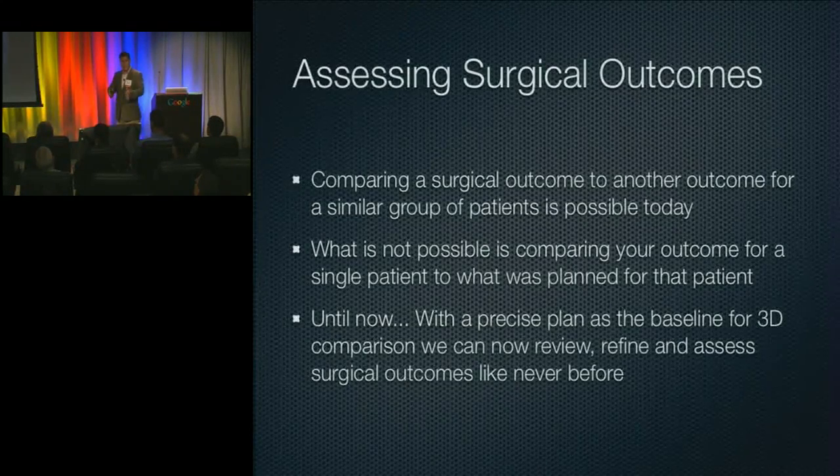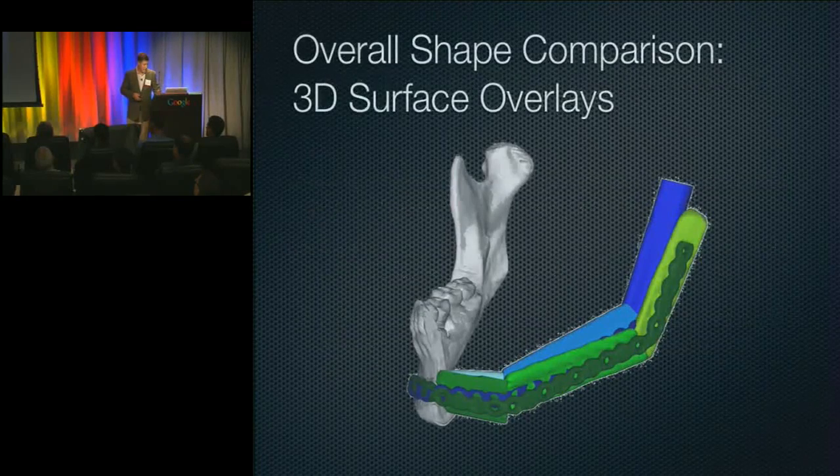So if they have a very specific plan that's accurate to what they're going to do in surgery, we can now compare how they did against what they planned, which is pretty powerful. And things like overlays. So here, in blue, maybe is what we planned, and in green is actually what they got, by imaging the patient afterward. And you say, why didn't blue and green even up?